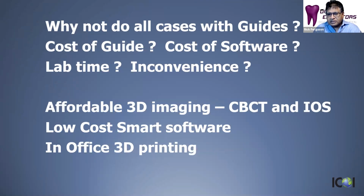But why not do all cases with guides? You know, we're 20 years in, and I know the majority of dentists are still doing cases freehand. Well, of course, there's the cost of the guide, the cost of the software, the lab time, the inconvenience of having cases sent out to have guides fabricated, etc. Given all of these roadblocks, it's not surprising that most of the dentists out there are still doing cases freehand.